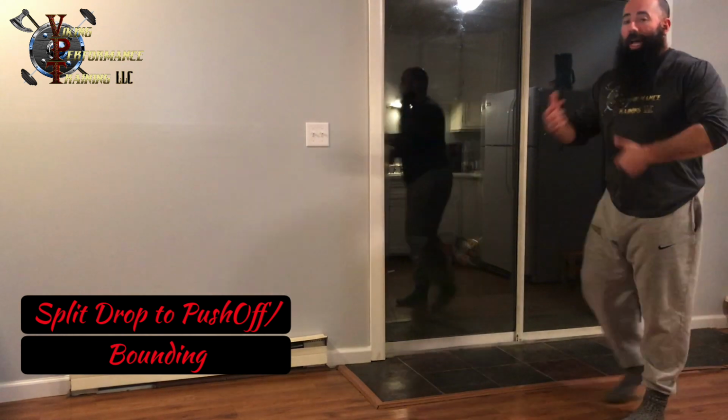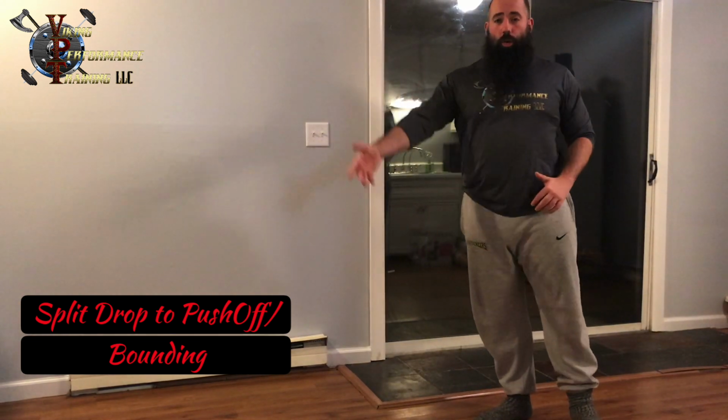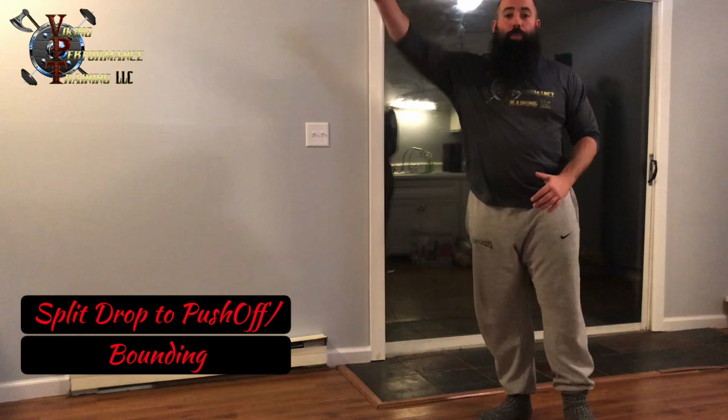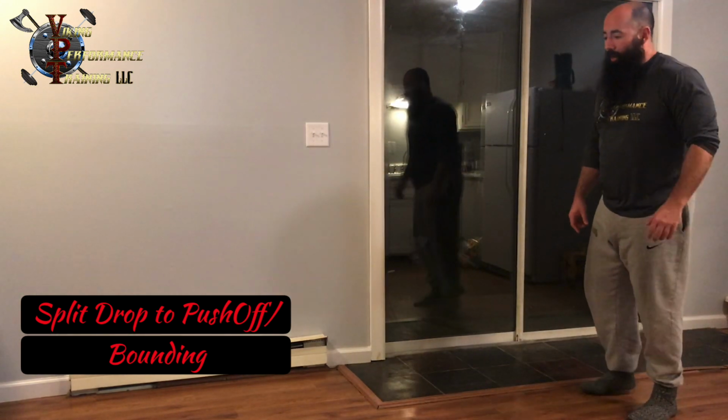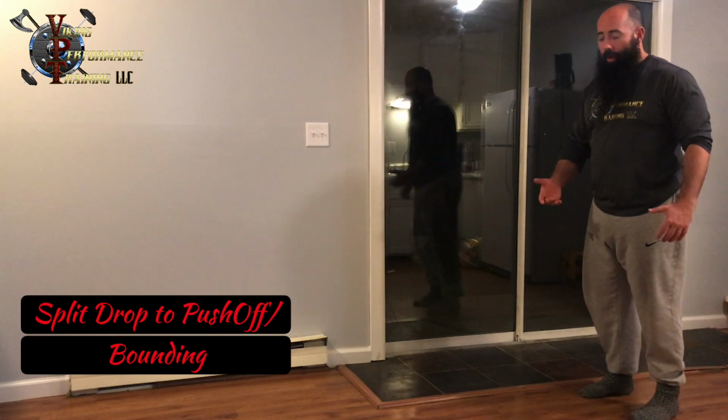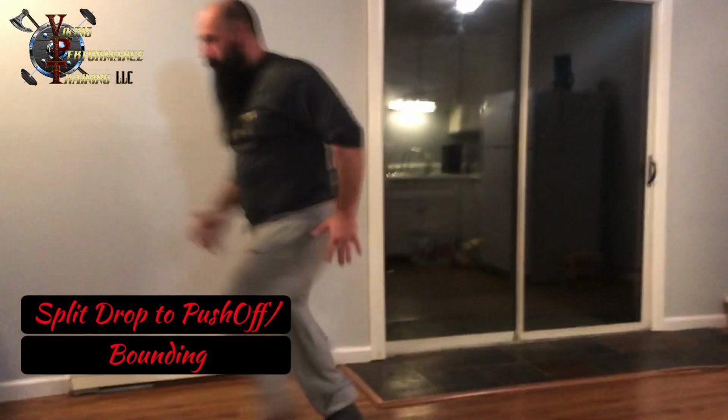So in real life on the field, you make this into a run or into an actual explosive lunge out so you get maximum power. Well, that's what I'm going to do here. So again, slightly, like slowly raise, split, drive off.